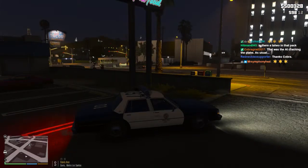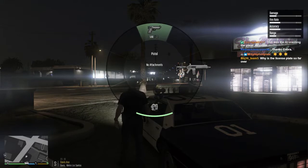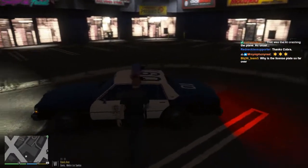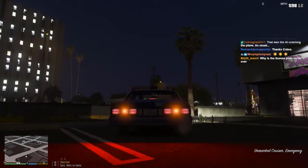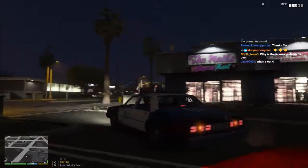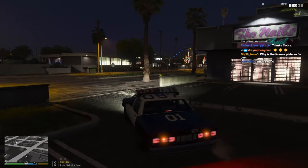AI crashing the plane, yeah. Got that right. That is so bizarre. Really, it's just affecting my car controls, but why is the license plate so far over? I don't know. That's just how it was modeled. It is kind of centered to the right side. I see what you're saying. Yeah, because I can see my turn signals aren't working either. That's interesting.